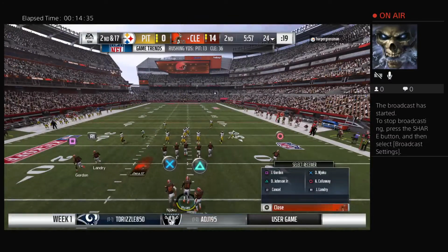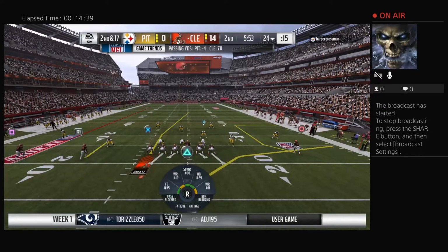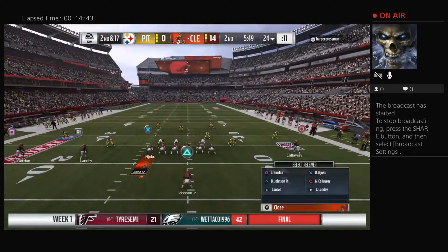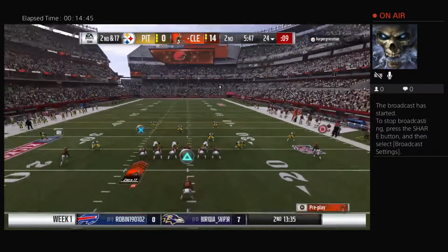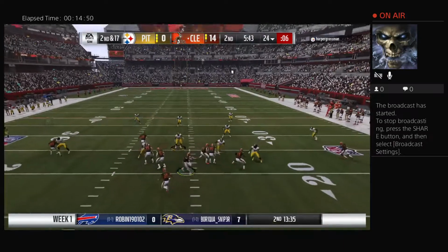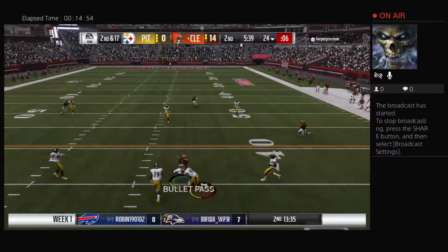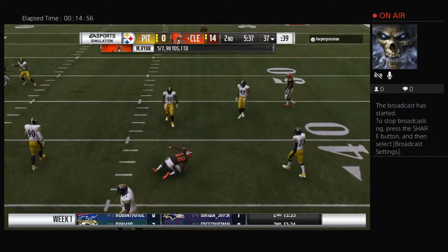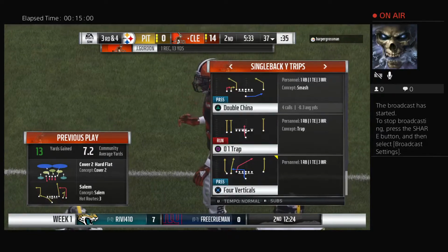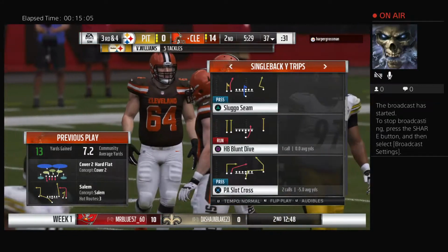Well, that's the 2nd time he's been sacked so far in the first half, and if they have designs on having a big year, on going anywhere, they've got to find a way to keep him upright so he can throw the football. 2nd down, here's Ryan. The middle, complete. It's Gordon, and he'll be brought down right around the 37. A good pickup there, 13 yards as they get closer for third down.